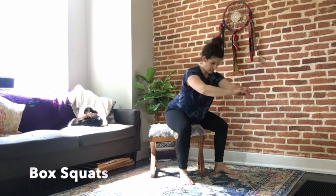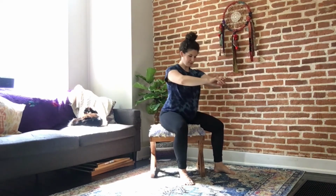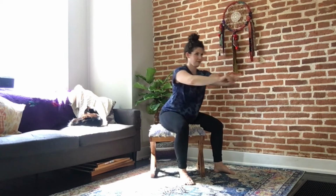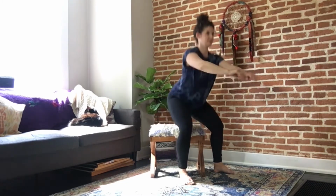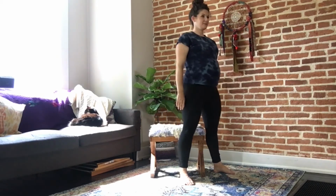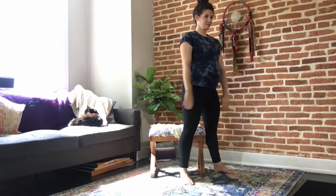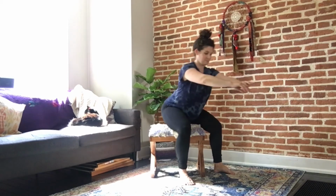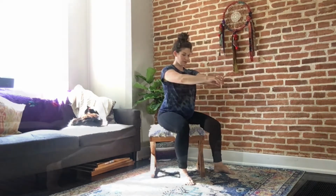If this is uncomfortable for you, you can always modify by doing a box squat. So as you get further in your pregnancy, if you're feeling any heaviness in your pelvic floor, this would be a great option. So you're going to use a bench or chair. You're going to sit back onto that item and then really squeeze your glutes, press into your heels to stand up, and try to avoid letting your knees track too far towards the toes. So try to keep those knees right over top of the ankles.